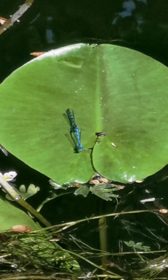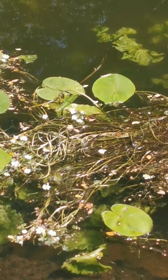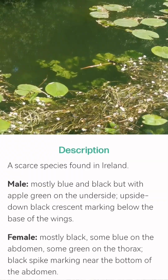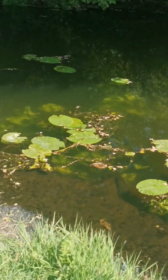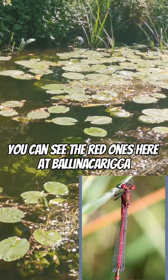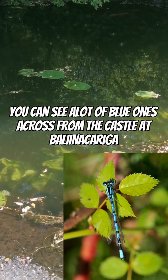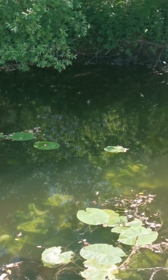Quick zoom. I've just got one of the blue ones. And it's just flowing off there now. Yeah, there's loads of them around here. So I'm just trying to get, you can see them all flying around. There was a quick look at one of them, and that was a blue one.